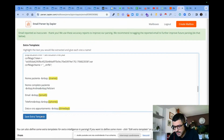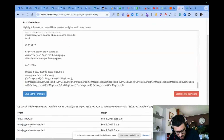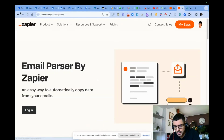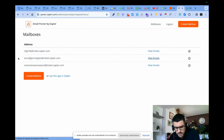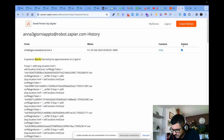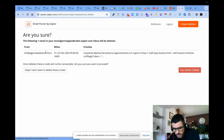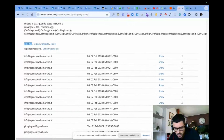So if I save this as extra template, okay, I save this information, and I parse them now into my spreadsheet. So if I want to initial template editing now, so probably it's the last one, but let me go back and see in my mailboxes, okay, which information I'm actually grabbing. So I go to mailboxes, I view email 3 days appointment. So that's this. That's the name that's wrong. I delete this. I don't know how to delete this. Okay, delete selected. Okay, I delete this because it's wrong. Yeah, delete these emails. Okay, I'm grabbing this information in this case. That's the wrong one as well.